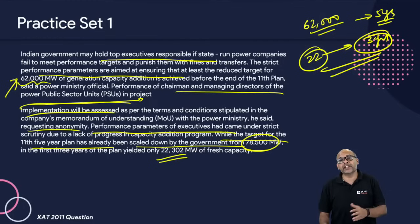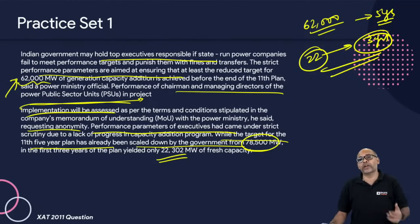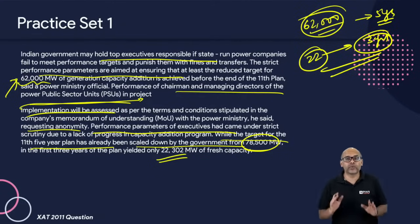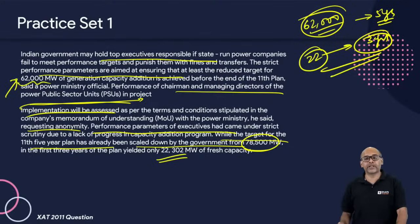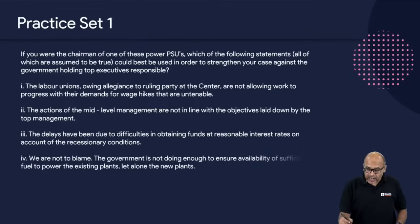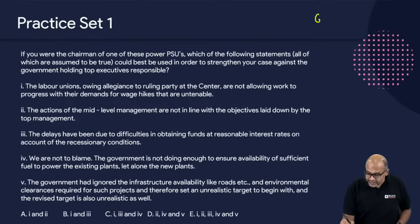So clearly in the next half also, even if I have another 3 years, I'll probably be doing another 28,000. So I can't meet this 62,000. So basically you are falling short. That's what the article or information given says. So this is the question. Take a look at the question and give me the answer. I'll give you 60 seconds to come up with an answer. Your time starts now.